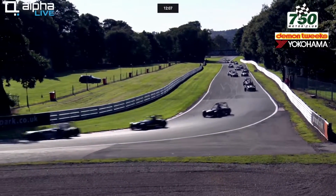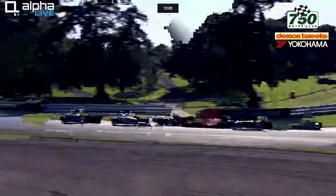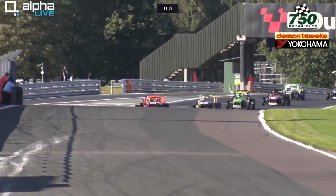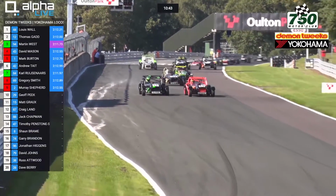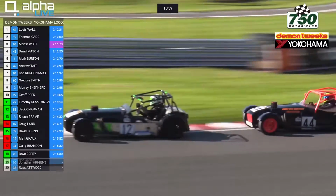Mark Burton up the inside of Andrew Tate, and following him is Murray Shepherd, but did Shepherd get there successfully? Because it was pretty tight between the two. Well, he's across the grass. Is that Shepherd? Yes, he would, so he's lost out. And for the lead, Tom Gadd back up the inside of Louis Wall. And will he get it? He will, into Old Hall, so back into the lead.